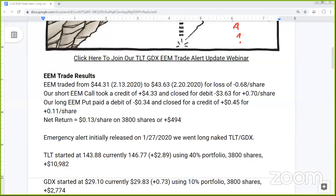In the buy and hold portfolio, we're net short Yang, which is pushing up really, really furiously right now.